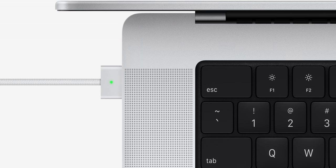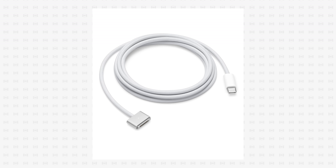Now, it appears to be the skinniest MagSafe connector yet, but it's functionally pretty much the same as MagSafe from ancient times, status LED and all. Really, the only difference, and it's an excellent one, I might add, is that it's just a USB-C connector on the other end. It's not permanently attached to a charger.